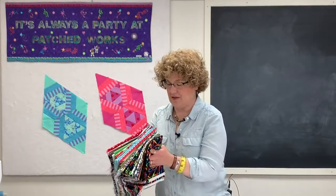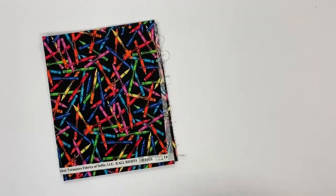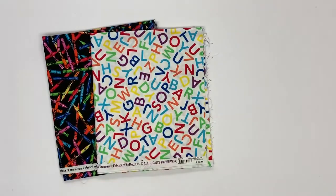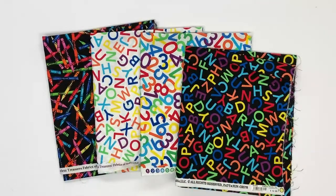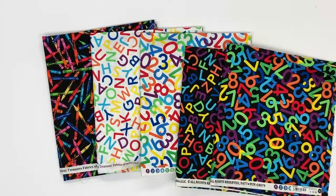All right, so let's look at some new deliveries. So we have some novelties here. We really have been building up our novelties a lot. And so we have some crayons, alphabets, and numbers. Alphabets and numbers. These are all from Timeless Treasures.